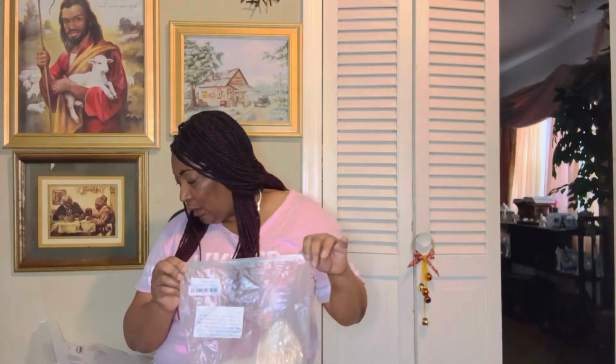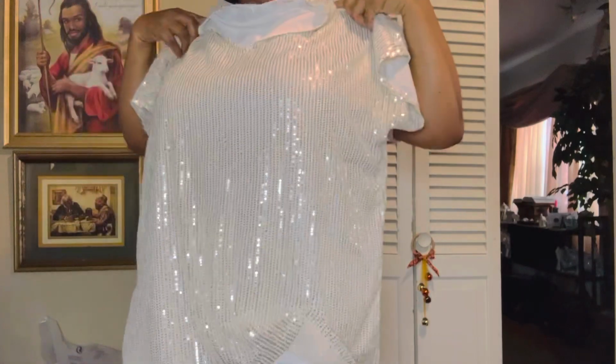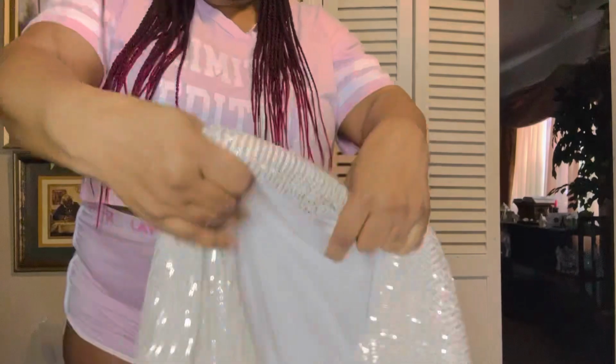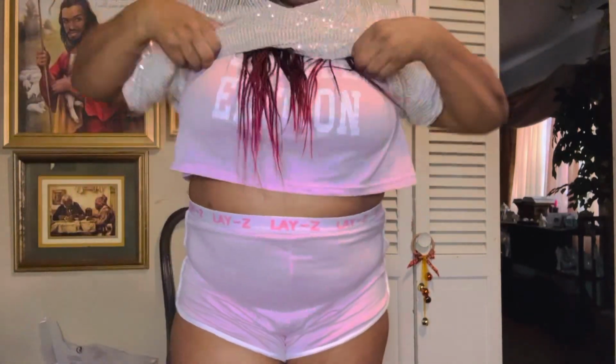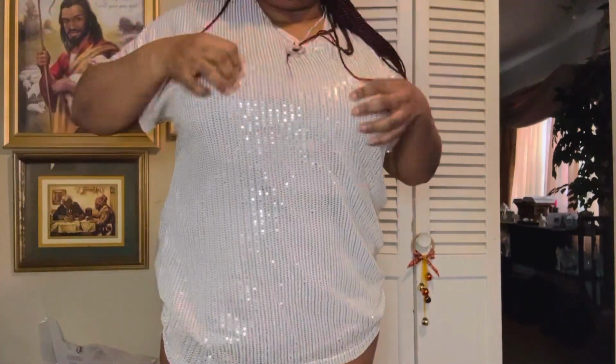Okay. Here comes my little sequin shirt I bought. It was $16.49. This is the most expensive thing I bought, was this sequin shirt. I like a little shimmer. This is cute. Oh, this looks kind of big. I might have to give this to my mother, because this looks a little on the big side. I think I bought this in a size 14 extra large, but oh, I do have the big girls. Oh, it fits me. Yep, it fits.